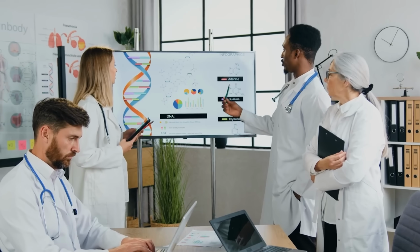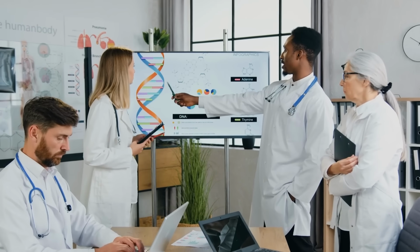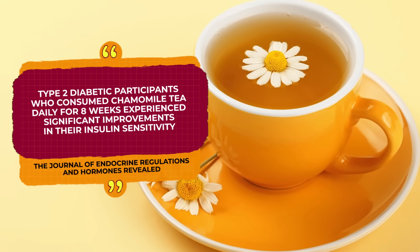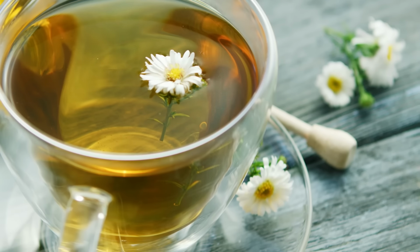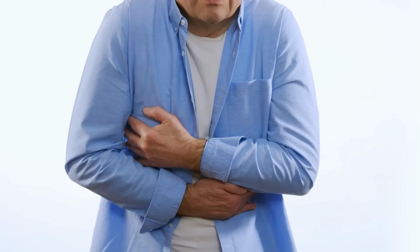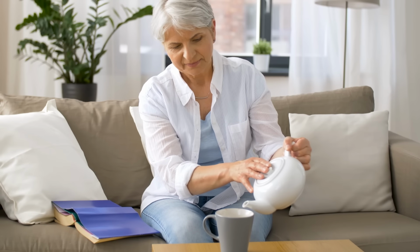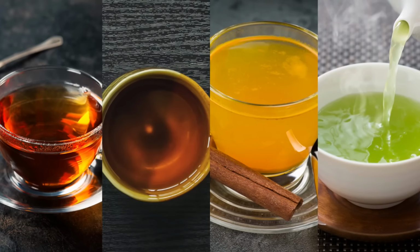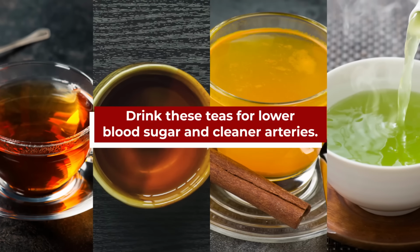In fact, a study published in the Journal of Endocrine Regulations and Hormones revealed that type 2 diabetes participants who consumed chamomile tea daily for 8 weeks experienced significant improvements in their insulin sensitivity. And the benefits of chamomile extend to other areas as well, as other studies show that this tea may help protect against stomach ulcers and even certain forms of cancer. So, go for chamomile tea or other top quality true and herbal teas like black tea, ginseng tea, turmeric tea, and green tea for lower blood sugar and cleaner arteries.